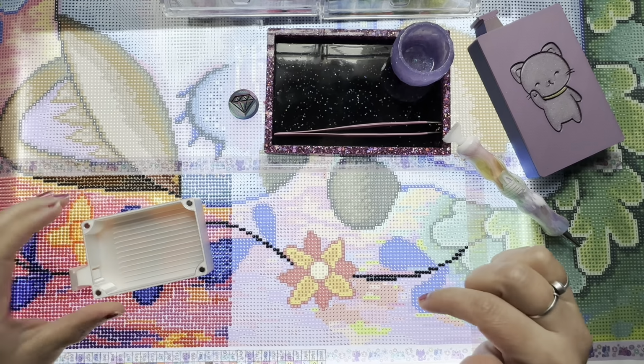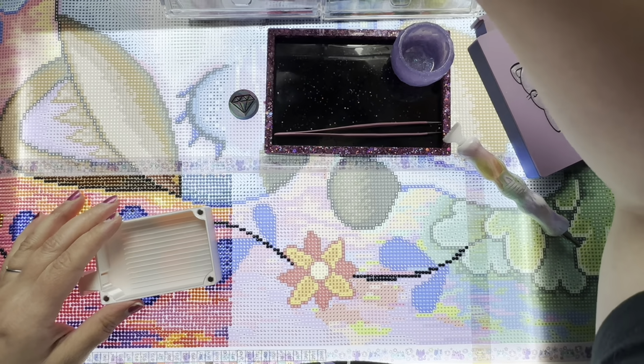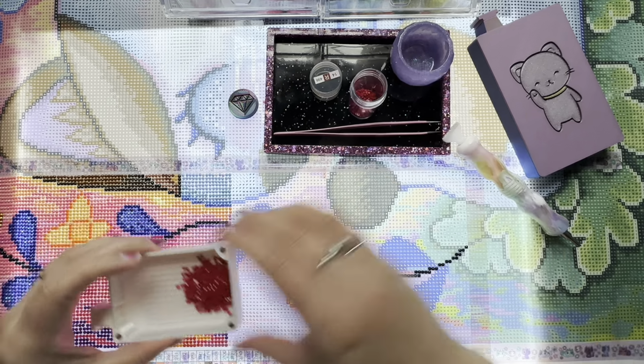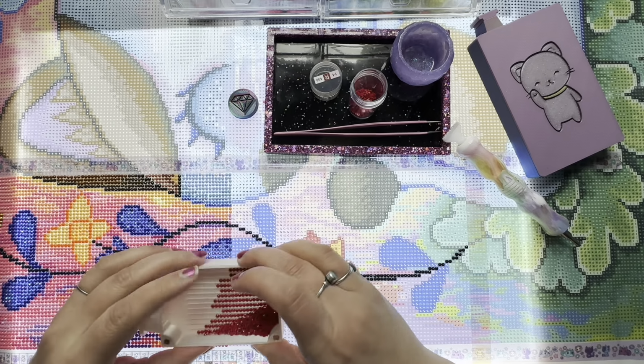Right, let's do R. Oh gosh, that was way too many. I did not need that many drills for this small section.